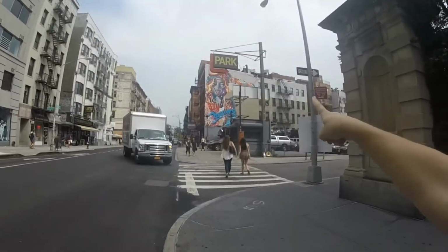Tristan Eaton, Big City of Dreams. So I'm going to end it there, otherwise I would keep going, just like in everyday New York City life where I'm always stopping to take photos of everything.